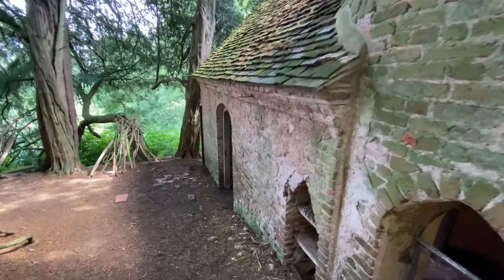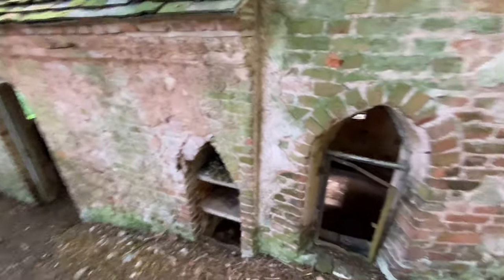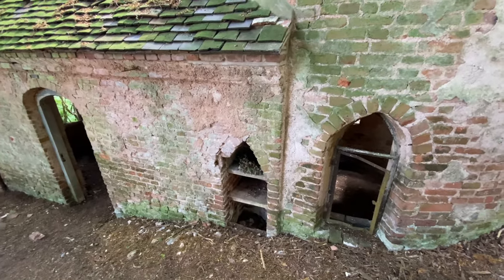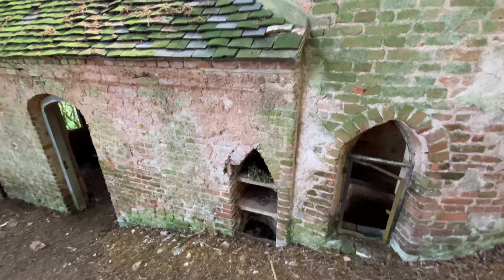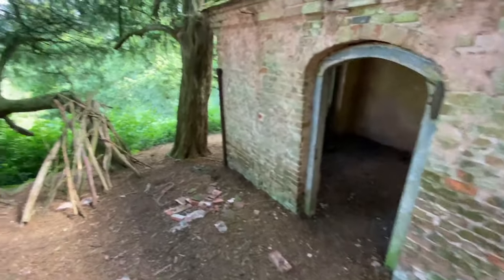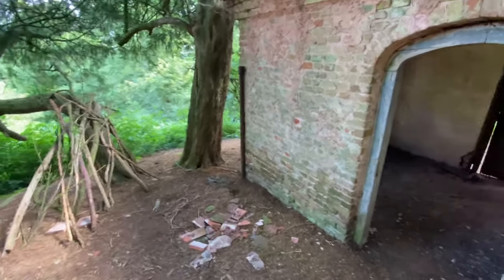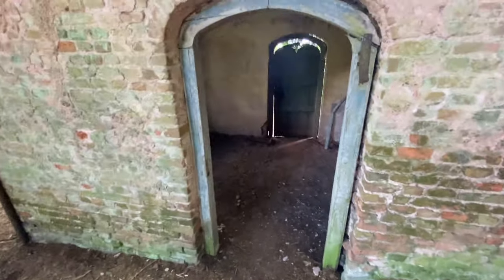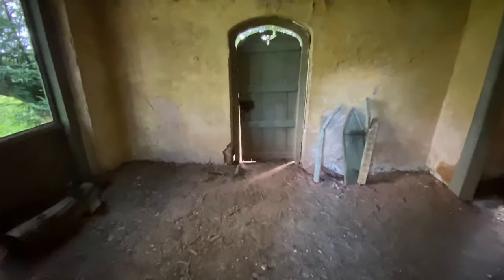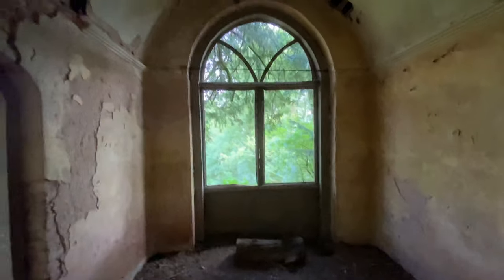To think that people came here to worship or to just meet together in singing hymns, singing, reading. Let's go inside, folks. Wow, look at that window.